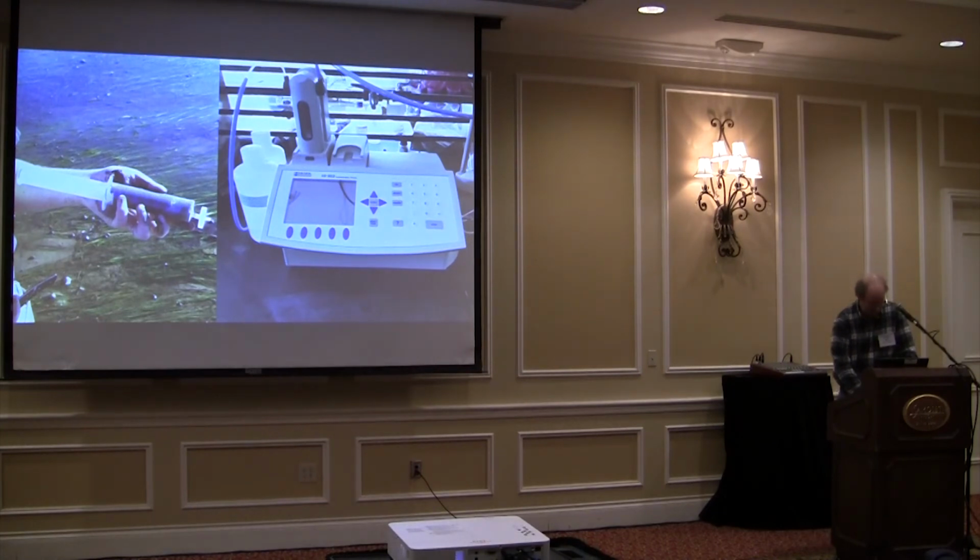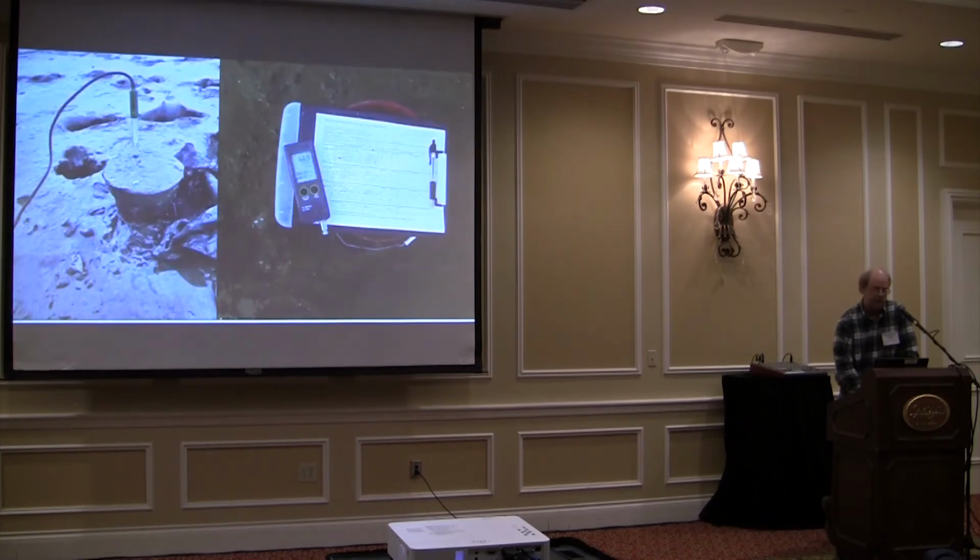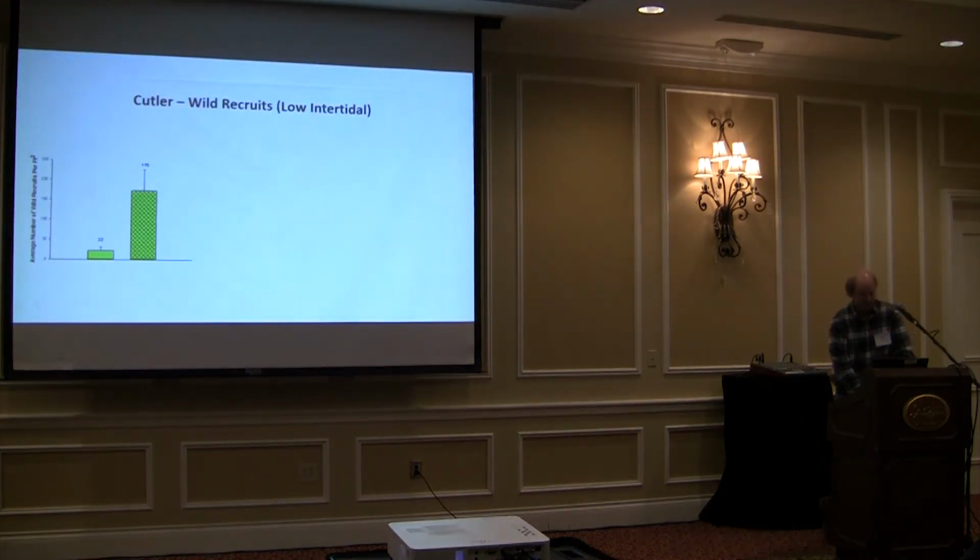So I told you that we had done some measurements of sediment and seawater chemistry, and so let me share that data with you, which is not a lot of data, but we were able to take pH measurements through time in the mud that's adjacent to the pots and the boxes, and then at the end we were able to take pH samples from some of the plant pots as well. So this is the Cutler wild recruits, and so this is pH information from them.